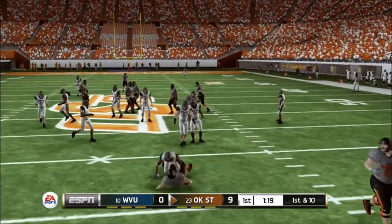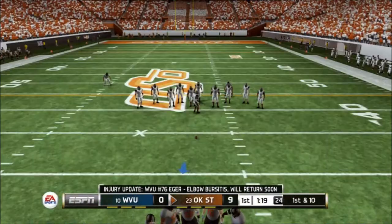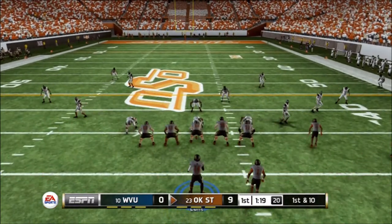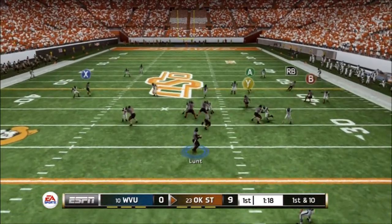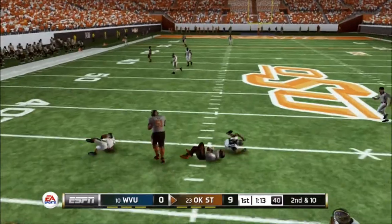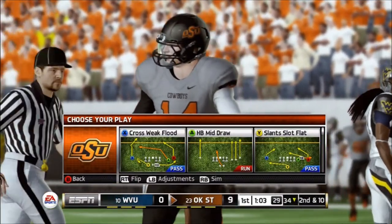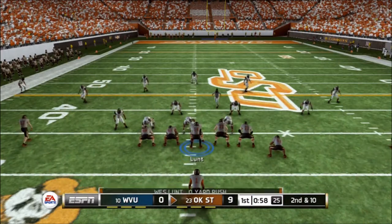Oh, he got tattooed on that one. The quarterback is on his way back onto the field, and he led a great drive last time out. Back to pass. He's going to try and scramble. Brought down at the 34-yard line. No gain on the play. That makes it second and 10. Second down, 10 yards to go. Ball on the 34-yard line.